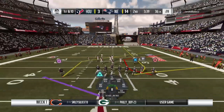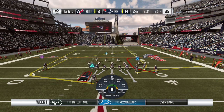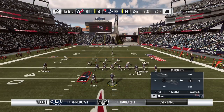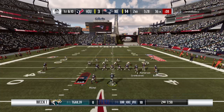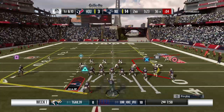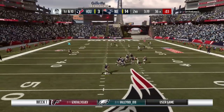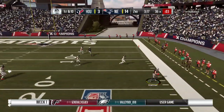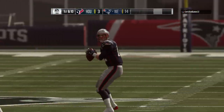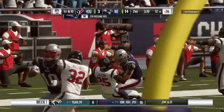So how about that for a chain mover? They're all the way down inside the 40 now for 1st and 10. Brady now on 1st down, toward the sideline, and look at that catch. Dragging the toes, and that's going to be a 1st down. Well done. 23 yards on the play.